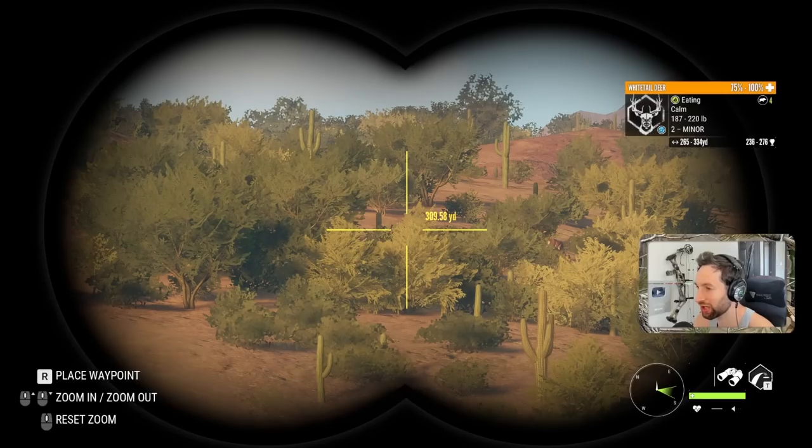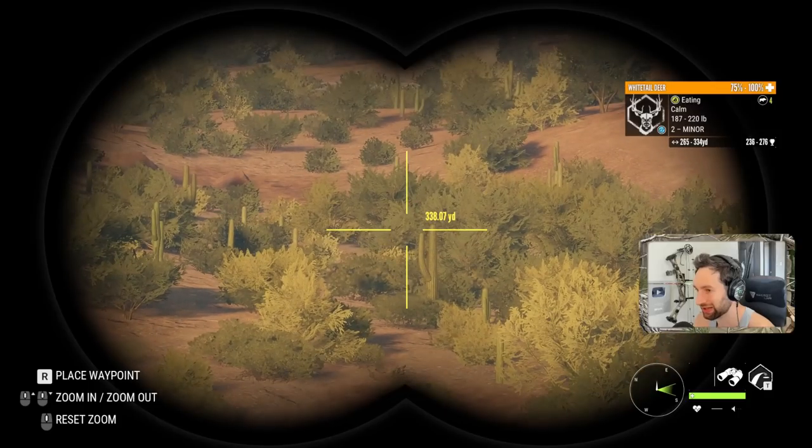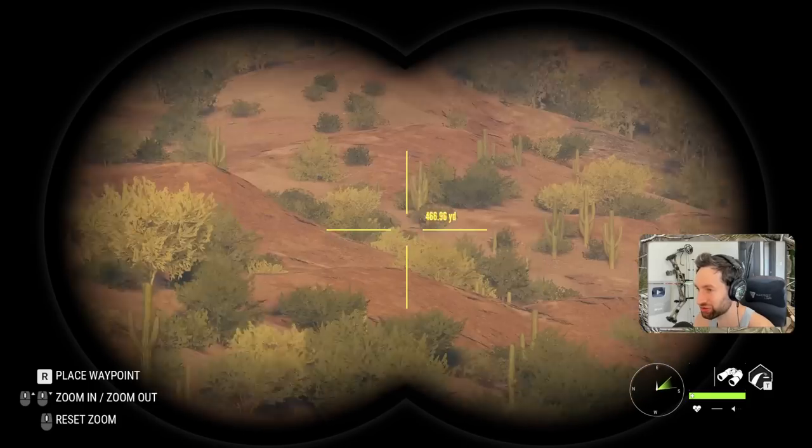That is a giant, and it's dime potential too. It is dime potential. I can't really see the full rack, so I can't tell exactly how big it is, but it is a giant nonetheless.